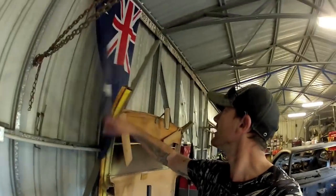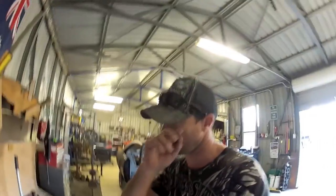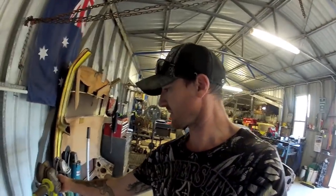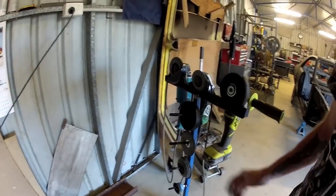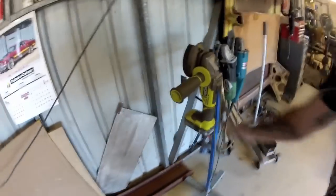Well, about that time again. Yeah, never really got too much done this time, eh? But I did make this cool little stand for my angle grinders on wheels and everything. Just a quick 10-minute job before the end of the day.